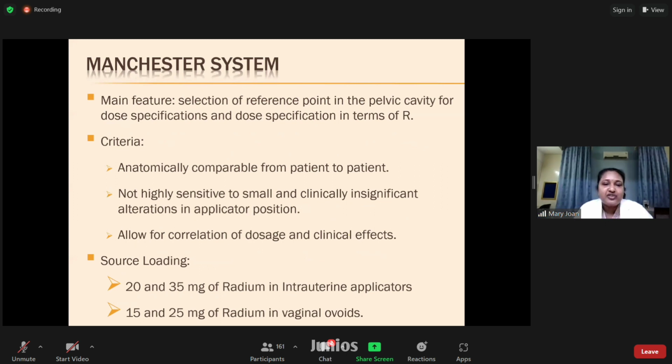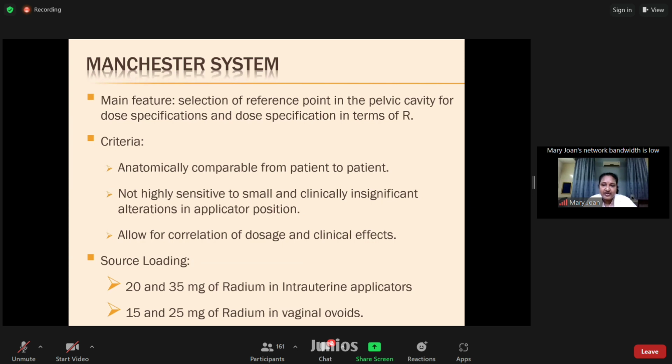And the Manchester system's main feature is selection of a reference point in the pelvic cavity for those specifications, and those specifications in terms of R. Criteria: anatomically comparable from patient to patient, not highly sensitive to small and clinically insignificant alterations in applicator positions, allow for correlation of dosage and clinical effects. The reference points based on these criteria were suggested by the Manchester system. And source loading is 20 to 35 milligram of radium in intrauterine applicators and 15 to 25 milligram of radium in vaginal ovoids. We can see that it is 1/3 of the activity of the radium used.